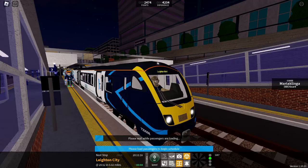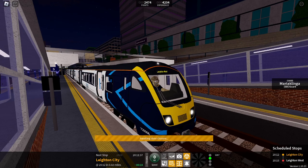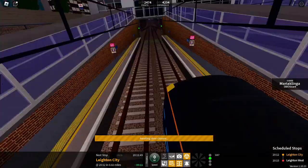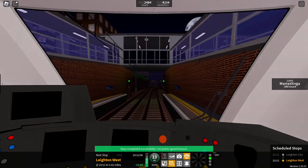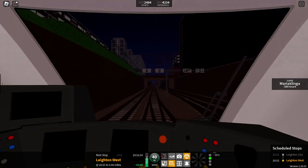Leighton West. The train now standing at platform 3 is the 2012 Stepford Connect service to Leighton West. Calling at Leighton West only. This train is formed of 5 coaches. Welcome on board this Stepford Connect service to Leighton West.